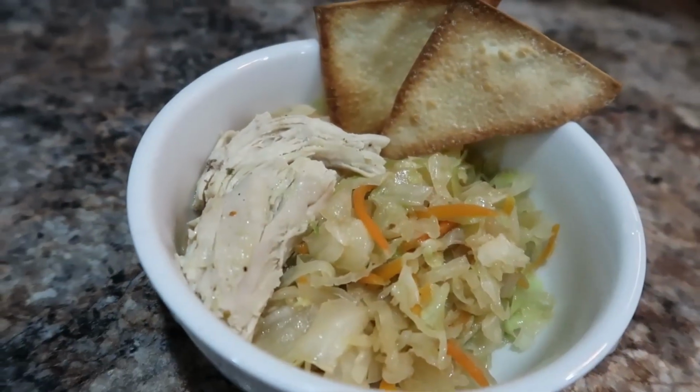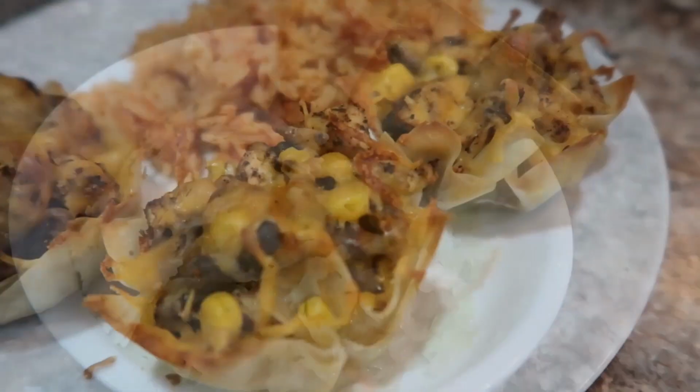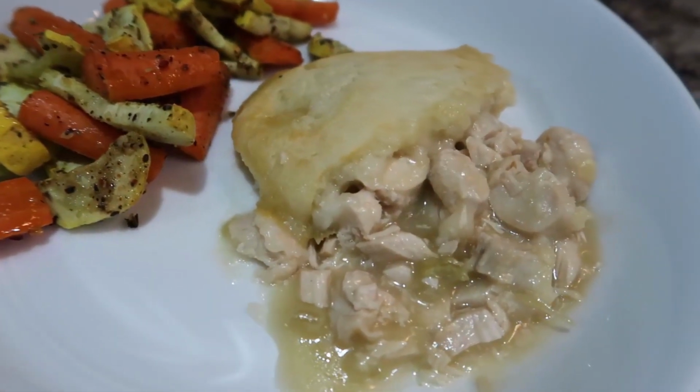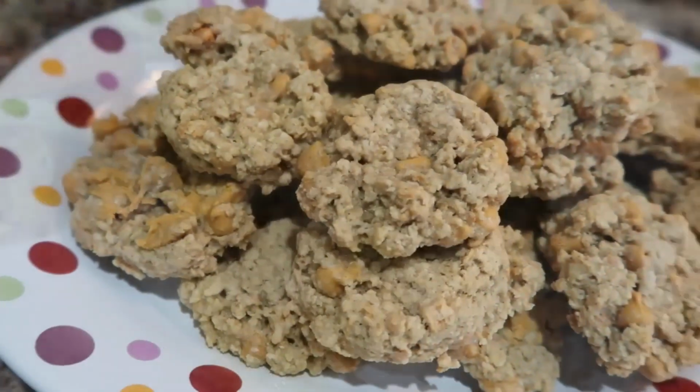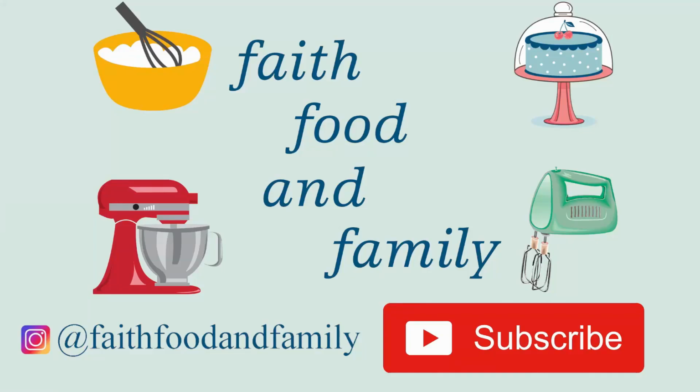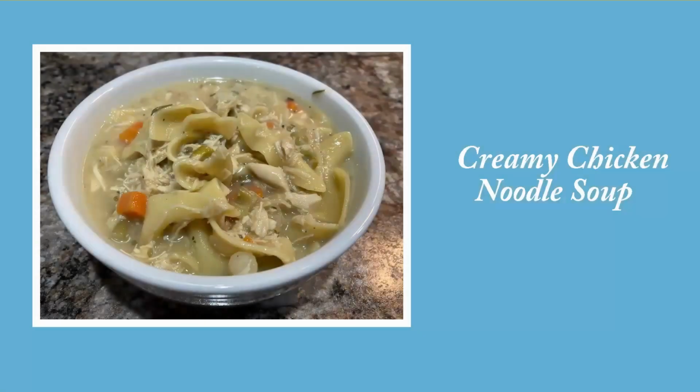I'm so excited to bring you some delicious dinner recipes and even a cookie made with instant oatmeal packets. I bet you have some instant oatmeal packets hiding in your pantry, and I'm going to show you how to use this, so stay tuned for that. So let's get into these easy recipes. So first up, we have creamy chicken noodle soup.